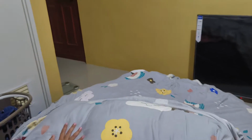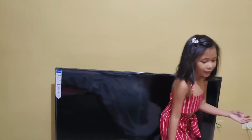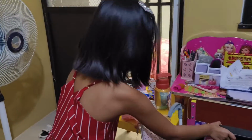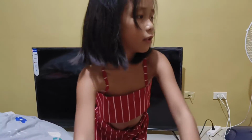Hey, it looks like somebody's hiding. We need to just do it like this, so the babies can live in a place. Good. And now we have an extra grid over here. Some more babies come and it's stuck. And this stroller for roaming around.